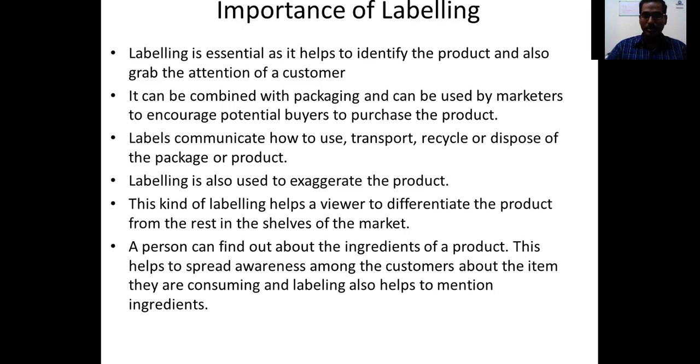A person can find out about the ingredients of the product. This helps to spread awareness among customers about the item they are consuming, and labeling also helps to mention the ingredients. So as we discussed, labeling will give information about what ingredients are present, how much of each ingredient is present, and awareness, like how much saturated fat, unsaturated fat, sugar, and salt is present in any edible or food item.